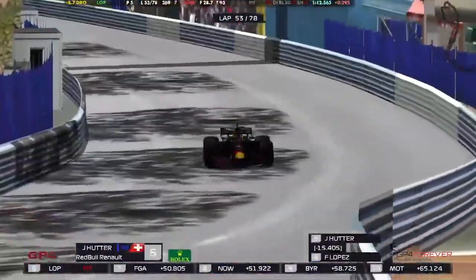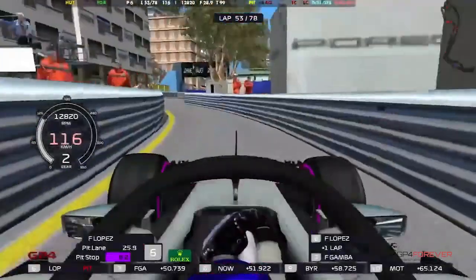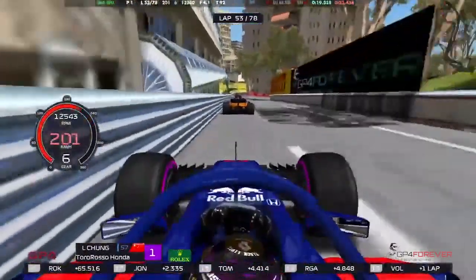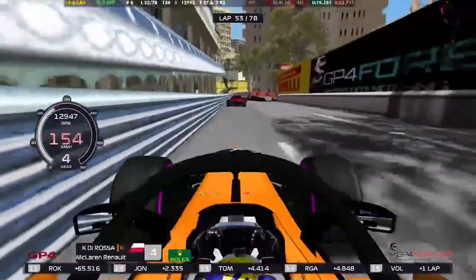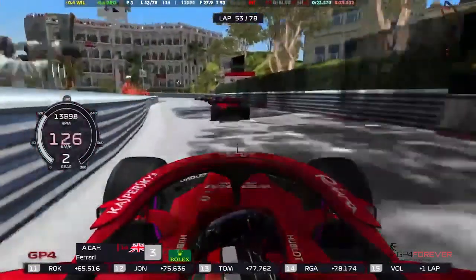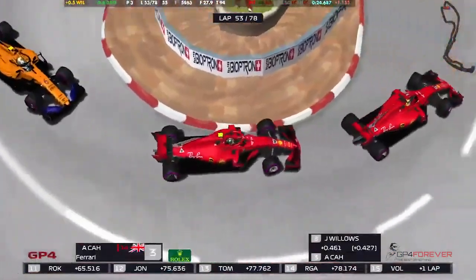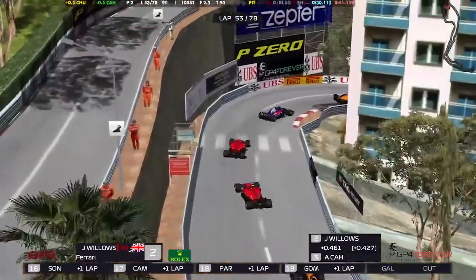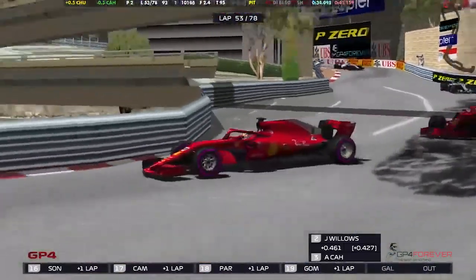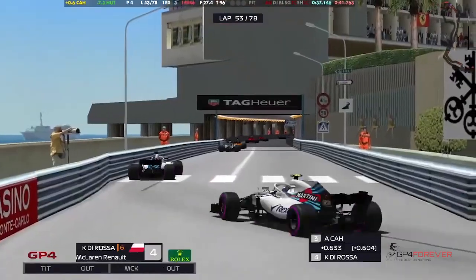As Lopez obviously comes into the pits and out, so Hutter will be going to the end, so Lopez will be behind him, so looks like Hutter will be finishing ahead of Lopez at this moment in time, and Willows is pitting, and he will try and undercut Chung, because at the moment he is in a battle with Laura Chung. So far Chung has had a fantastic race, done very well, and she'll certainly have a chance of finishing in the top 5, I would think, but we'll have to see come the end of the race.